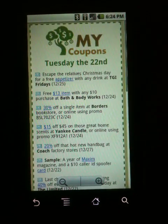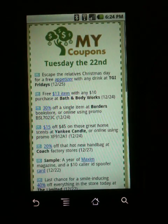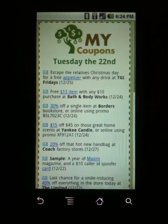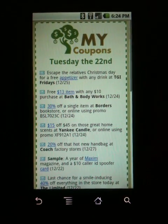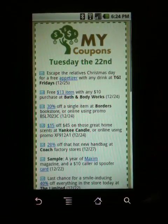One thing I like about it is it's always updating, and it does work. They had one on here for a 10% discount at Barnes & Noble. I brought it up on my Droid, and they gave me the 10% off. It was pretty cool. That one's called My Coupons.